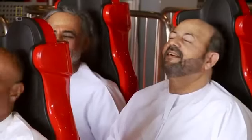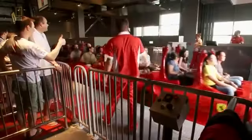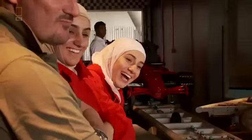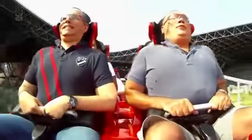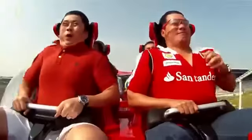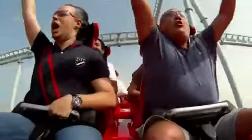Frightening moments, seconds before start. Enjoy the ride. It's a kick. It's an adrenaline rush like no other. Sensational race car feel. An amazing achievement. A true Formula One ride. And one that can only be had here at Ferrari World.